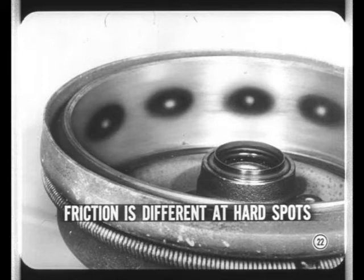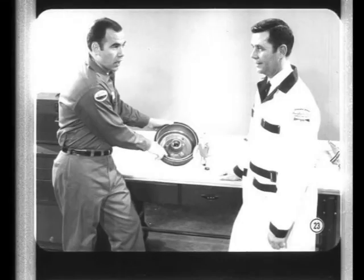Compared with other areas on the drum surface, friction is different at the hard spots, so you get chatter and noise. Okay, Bill, it all makes sense now. And as a cure, I suppose you machine the drums? Right. You'll have to clean up the waviness and make sure the drum surface is truly round. To avoid brake pulling later on, you'd better machine both drums, even if only one actually needs it.